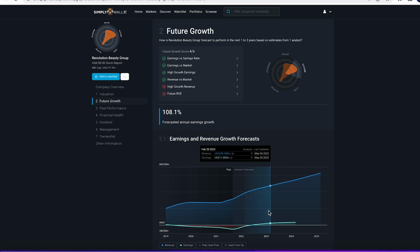And especially if they can keep ramping that up, towards 20 million in the not so far future, if you talk 3, 4, 5 years down the line. If they start doing 20 million profit with this sort of growth at a 200 million market cap, it's a pretty good valuation for this company, especially when you consider the growth side of it.